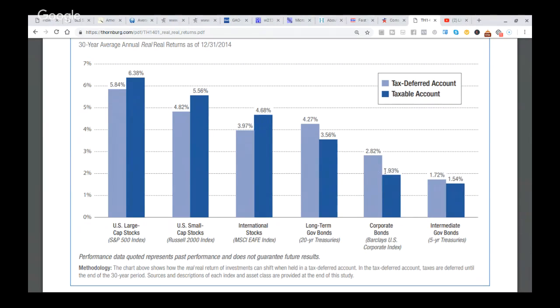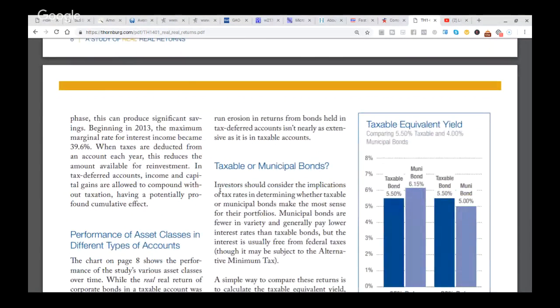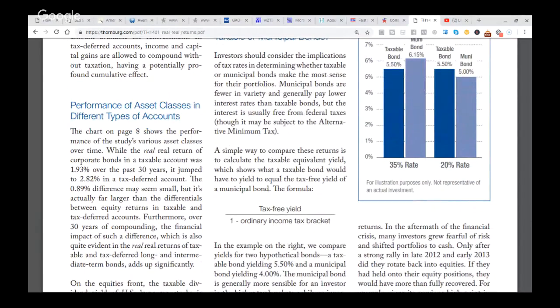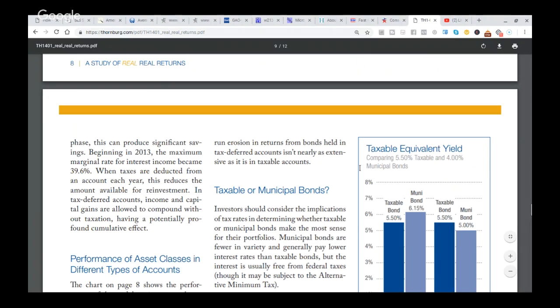And we're talking significant difference here. We're talking almost a full 100 basis points in corporate bonds if you have it in an IRA as opposed to a taxable account. All right. The real return of corporate bonds over the past 30 years was 1.93. It jumped to 2.82 in a tax-deferred account right there.